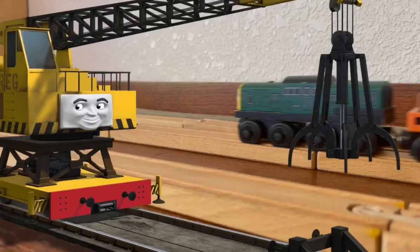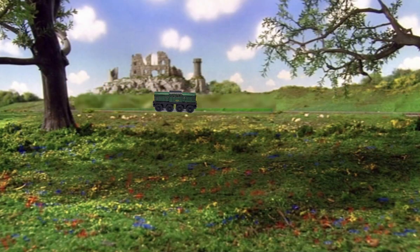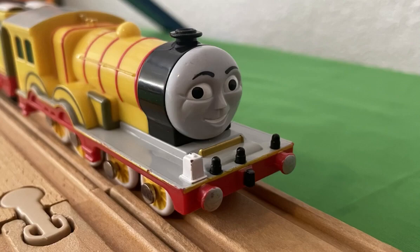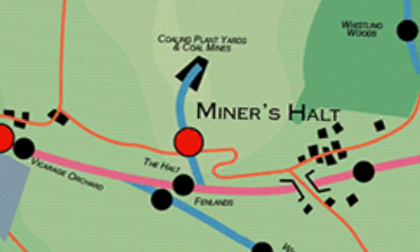Thanks, Salty. Once Derek had delivered the trucks, he was told to head to the Crosby coal hopper to pick up some trucks for the coal mines, where he met Sonny, Logan, and Molly. Derek was informed that between Crosby and Wellsworth was a junction that led towards the coaling plant and mining branch line.